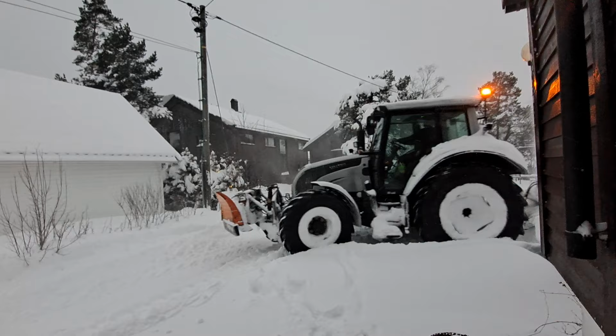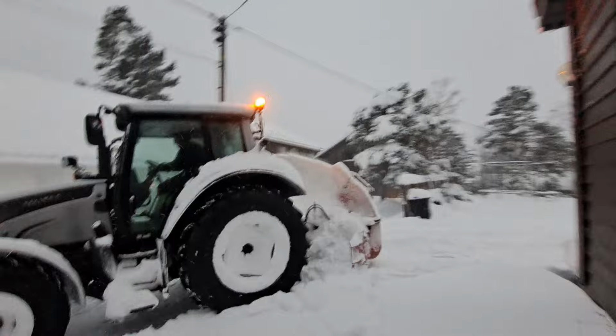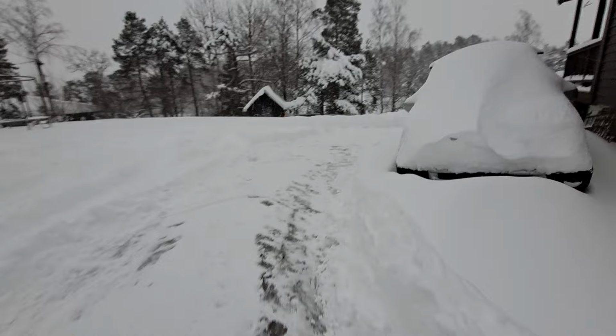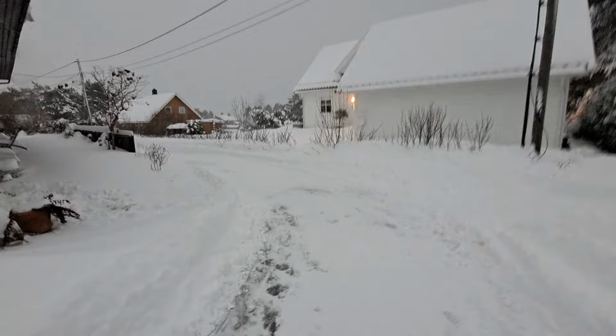Look at that. It's a little bit faster than me with a snow shovel. Now let's just see what's just been done. There, see, what took me an hour of blood, sweat and tears has been done in a couple of seconds. So let's go out in the snow, in the blizzard, so that the dog can have a poo.